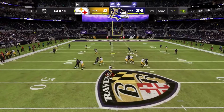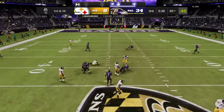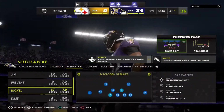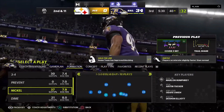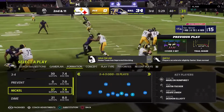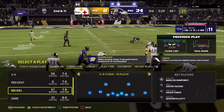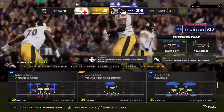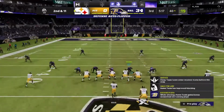Stick to throw once more. And he's going to lose a yard or two. Taken down behind the line. Justin Matabike in there to drop him for his 11th sack of the year. Second and 11 now.